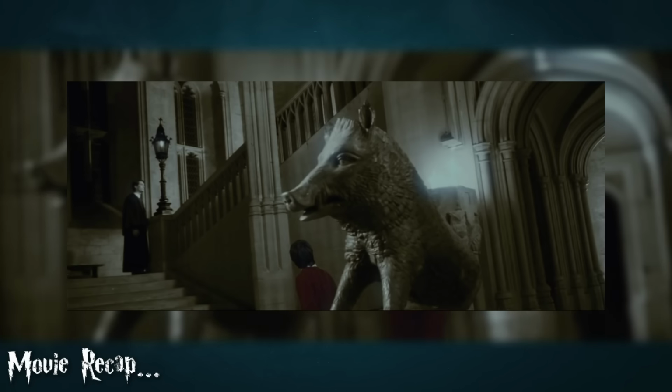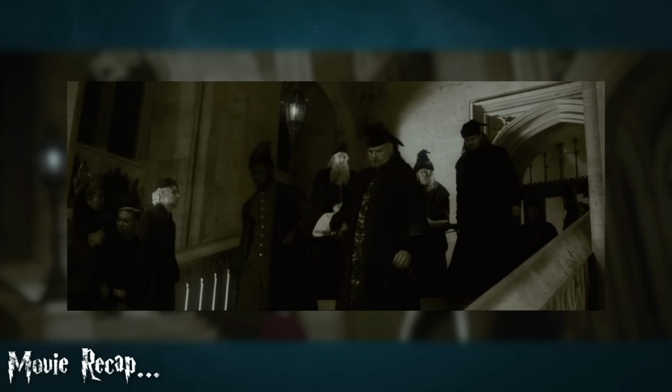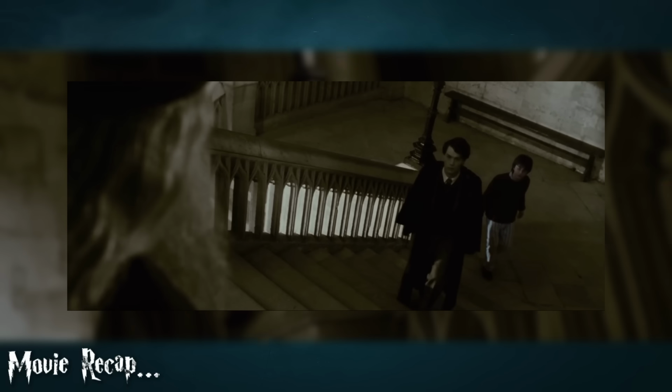In the memory, Harry sees a boy in Hogwarts. The boy is watching as some other wizards carry a body down some stairs. Suddenly, Dumbledore calls for the boy, and Harry realizes that this student is Tom Riddle, the owner of the diary and the one showing him the memory.